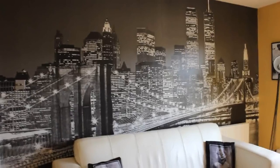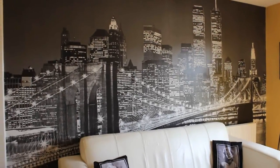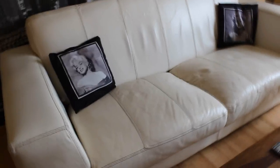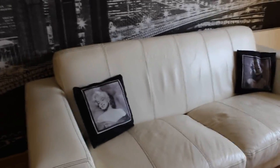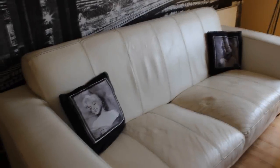So on the back wall we've got a really cool wallpaper, and that's from eBay. The sofa is from Cargo, I believe, and it's just a simple white leather sofa. And then on the sofa we've got two Marilyn Monroe pillows. I think you'll see quite a theme going around in this living room because my mum really likes pop art and just everything 60s. So this whole living room is kind of 60s inspired. The pillows are from eBay.